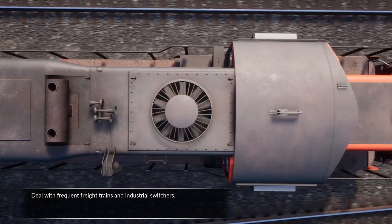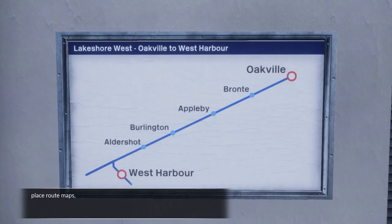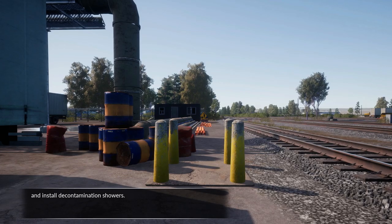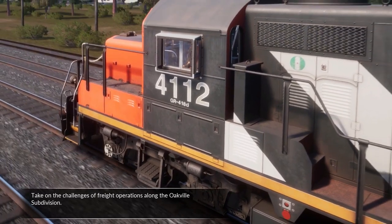Deal with frequent freight trains and industrial switches. Along the way, be sure to place route maps, repair broken lamps, put up safety signs, and install decontamination showers. Take on the challenges of freight operations along the Oakville Subdivision.